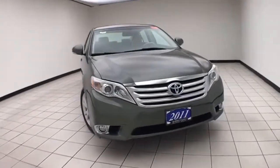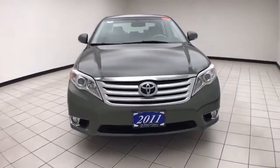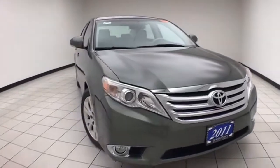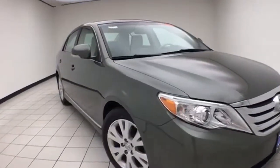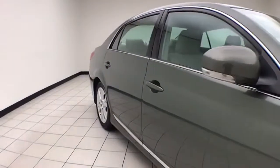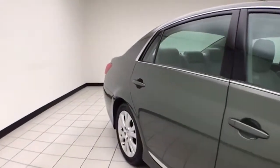Today's special is a low mileage 2011 Toyota Avalon, stock number X415A. Only 77,000 miles on this one owner, local trade, clean AutoCheck history report, Cypress Pearl in color.